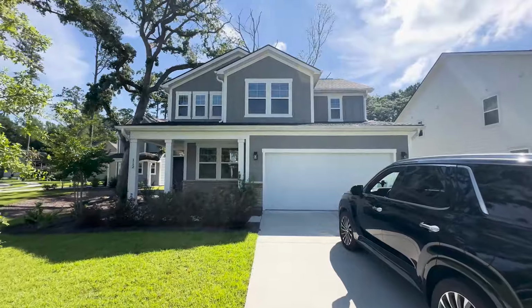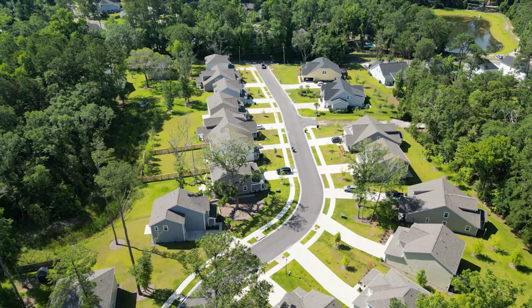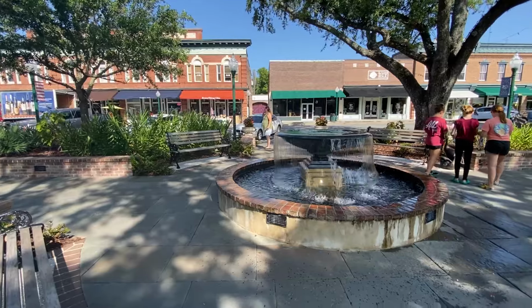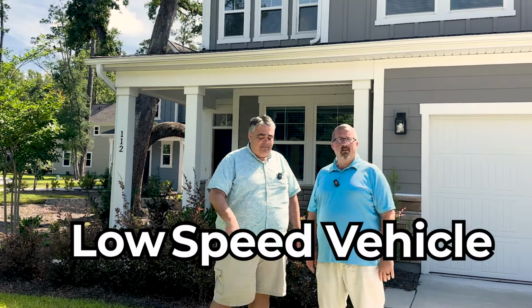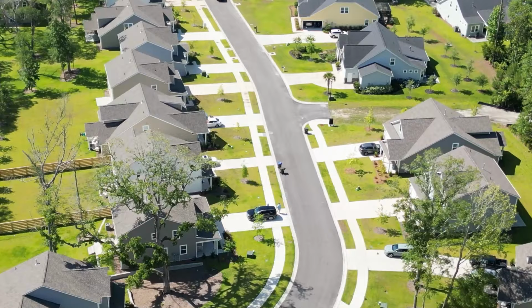So, we're in Noisette Row, a little tiny micro hood in the middle of Summerville. Almost a historic section of Summerville. So, if you want to be less than 2 miles to Hutchinson Square, where you can take your LSV and go over to all the shops. Golf cart, for those of you who don't know what an LSV is. Low-speed vehicle. You're teaching me so much. I'm a helper. That's what I do. This is probably the neighborhood for you, for sure.